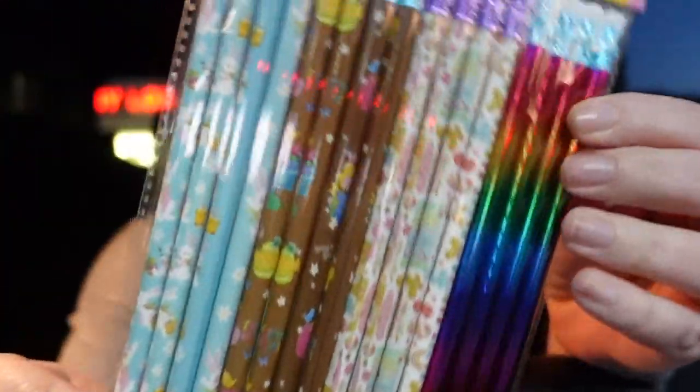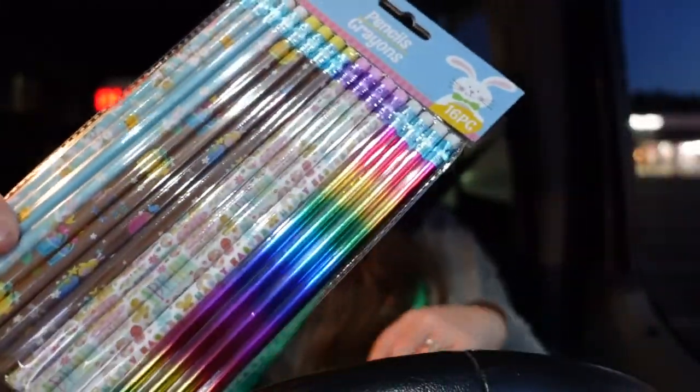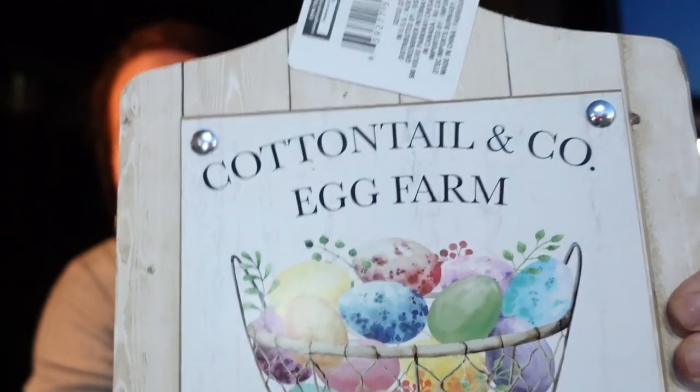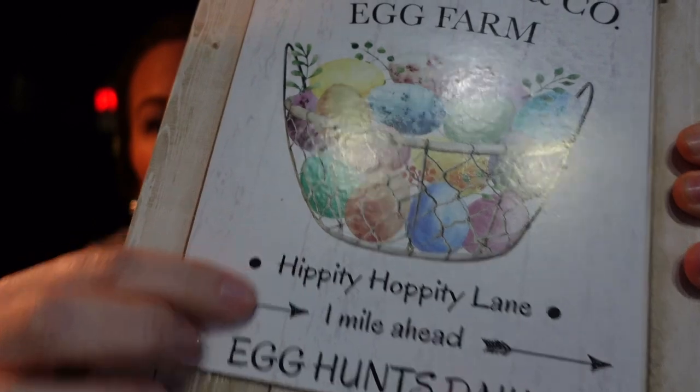I got a pack of the cute spring pencils because we're always going through pencils. I thought they would be cute. And then I got this little sign that I showed y'all in there. It's so cute. I just love this. I think I'm gonna put it somewhere in my kitchen. I just love the colorful eggs in it. And this was either a dollar or a dollar 25. It doesn't say here on the tag, but I think it was a dollar or a dollar 25.